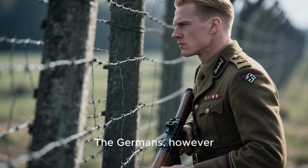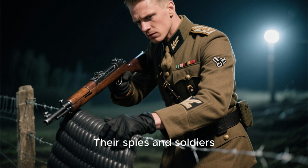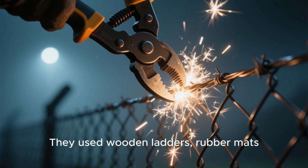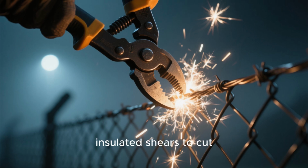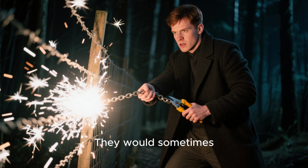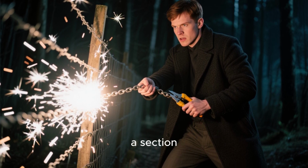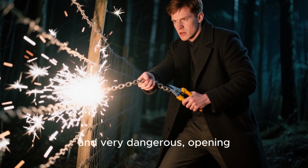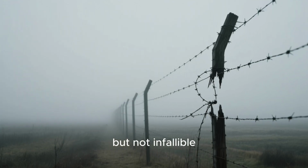The Germans, however, were masters of finding weaknesses. Their spies and soldiers developed clever methods to overcome the barrier. They used wooden ladders, rubber mats, and even specially designed insulated shears to cut through the wires. They would sometimes throw weighted chains across the lines to short-circuit a section, creating a temporary and very dangerous opening. This invisible wall was formidable but not infallible.